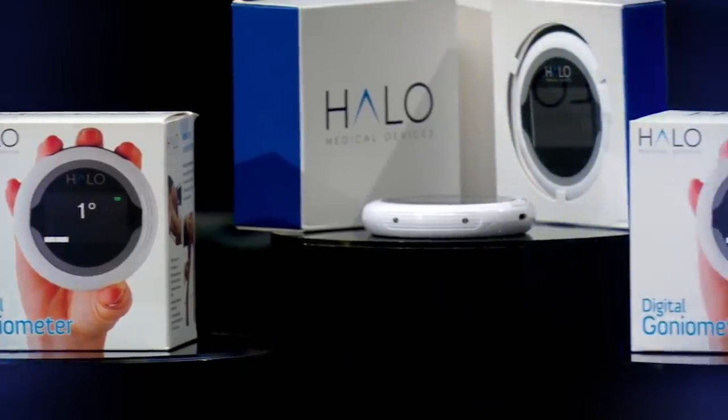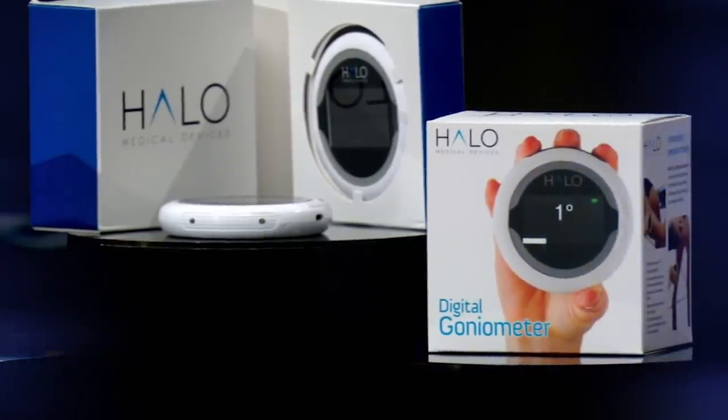Hayley Warren has invented a device to bring physiotherapy into the 21st century. It's got lasers. Three sharks have opted out, but Naomi is ready to make an offer.